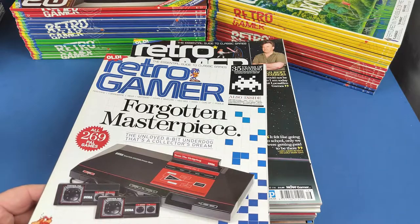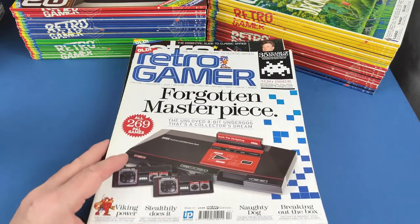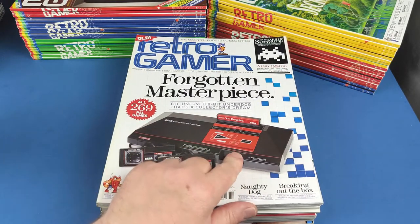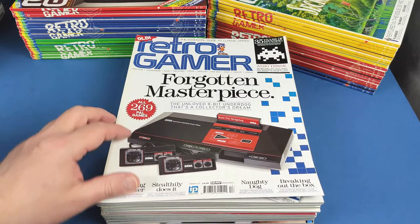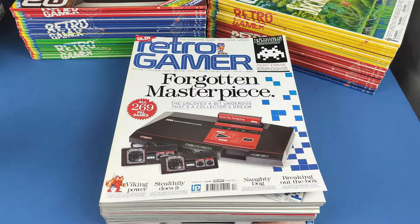And what number is this? It's on the spine here. 117. So look at the Sega Master System. There's the original Master System before it got redesigned. Not bad. I used to collect the Master System, and I had perhaps about half the games for it.